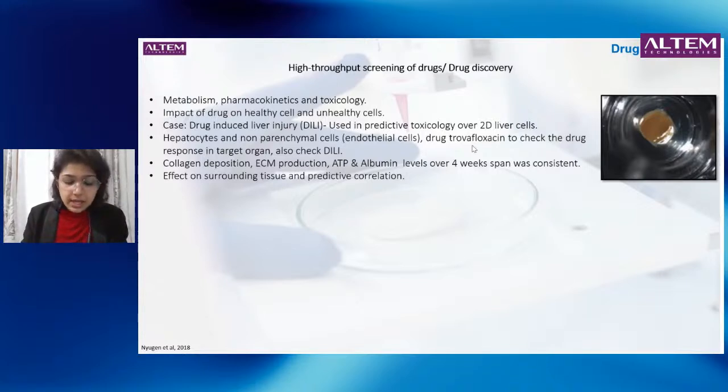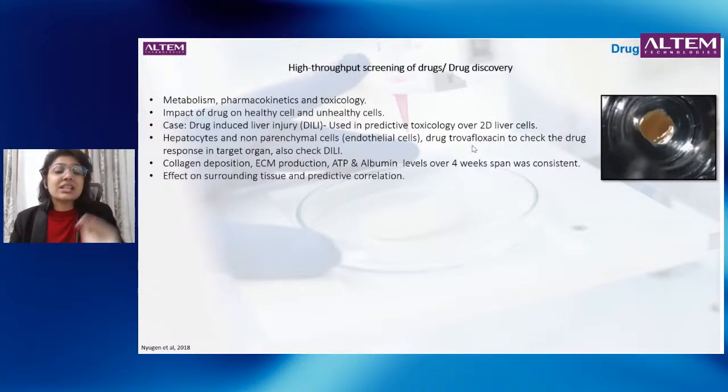That is, say, for example, I have a drug of family A, and in that family A, I have two variants, that is family 1, variant 1 and variant 2. Now I want to be able to see what could be the effect of variant 1 and variant 2 in their own specific ways, or you can give a predictive correlation between different types of drugs and how they impact the cells, whether it is healthy cells, whether it is unhealthy cells.